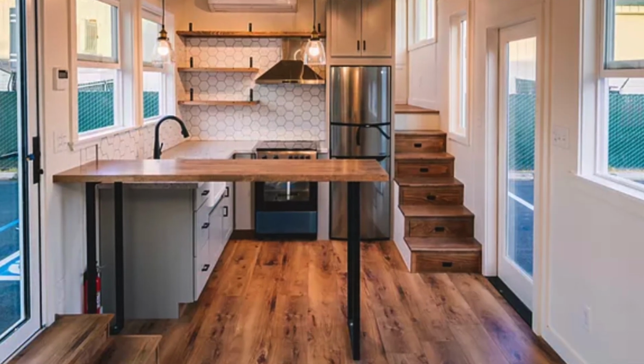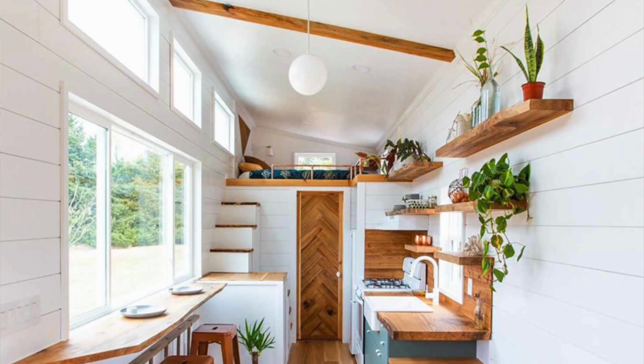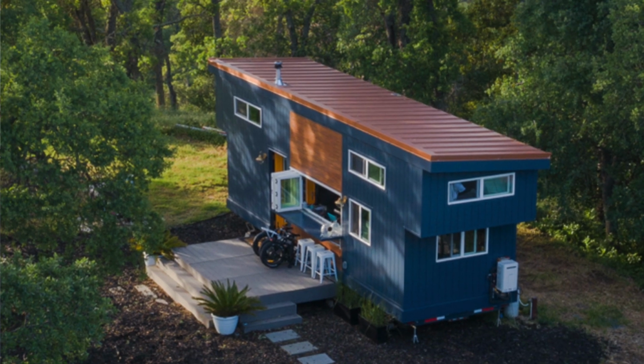I kind of knew I liked travel and campers, but I had never seen anything like this where it was an actual house that you could move and everything was so clean and so simple, and it was just such an efficient use of space. I immediately just felt like, this is for me. I need to do this.